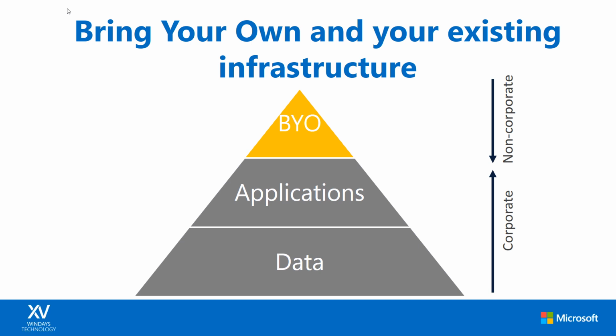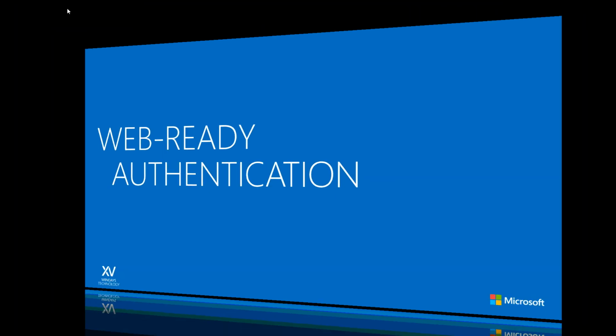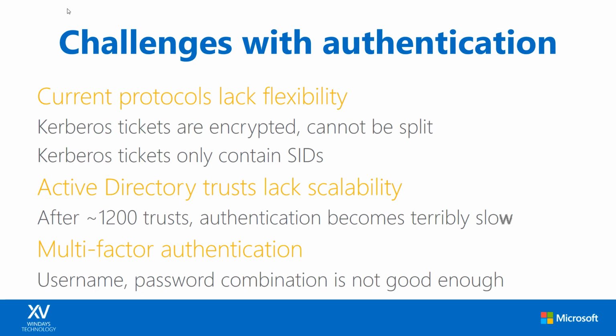So what are we bolting on? Well, let's start with authentication. Because I've already mentioned Active Directory, what we can do with Active Directory is quite wonderful if we have Windows devices. If we don't have Windows devices, then we're kind of out in the cold.